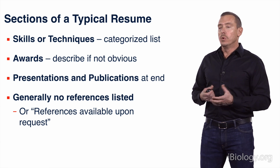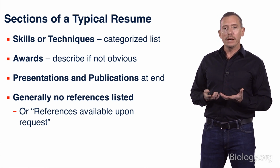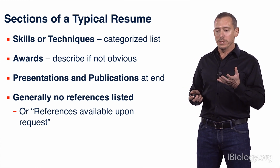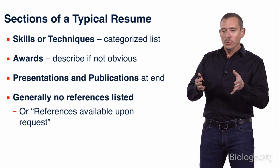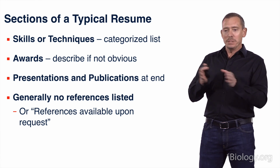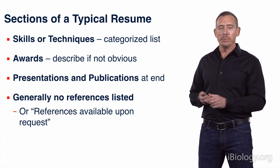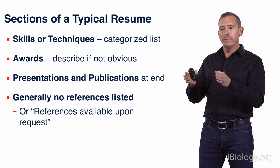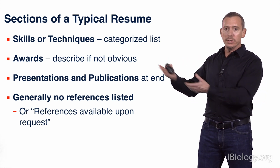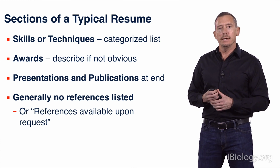If you have awards and it's not obvious from that award what it's for, make sure you explain. So we see lots of awards where it's just the name of a person who provided the money behind that award, the Bob Smith Award, and that doesn't mean anything to the reader. So say Bob Smith Award for outstanding graduate student in my PhD program, something like that.